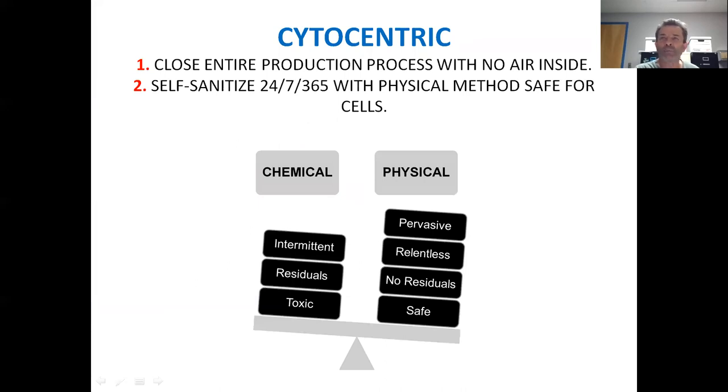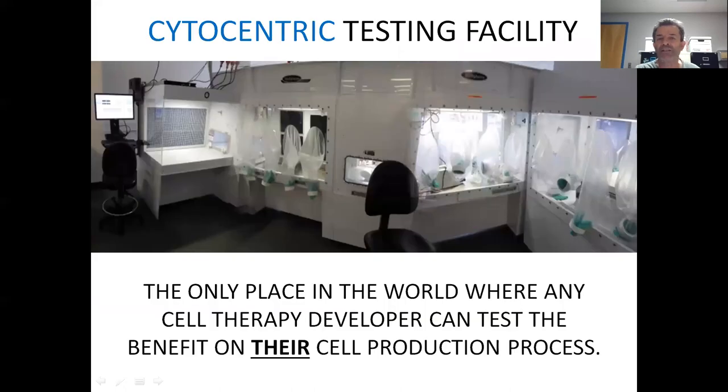Now, using our proprietary cell-safe approach to close the entire process with no air inside and self-sanitize it with a physical method that's safe for cells, it's now possible in the Cytocentric testing facility, which may be the only place in the world where any cell therapy developer can test the benefit of aseptic production without the danger of biocides. Now, let me qualify that: our system can absolutely routinely produce aseptic cell product without any biocides, but just be aware that we don't advise that. What we do teach is how to radically reduce the use and the risk of biocides, and that's something that can now be tested at this facility.